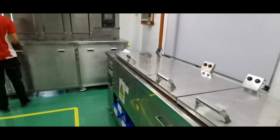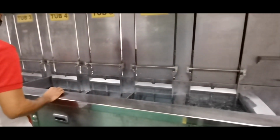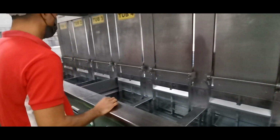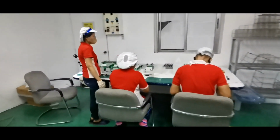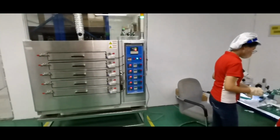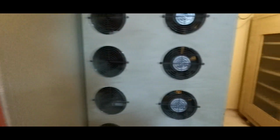Elecsys has an aqueous cleaning system that uses deionized water, which is less hazardous to operate, with heat and mechanical energy to clean parts. Conformal coating material is applied using a PVA coating machine. This is the burn-in room.